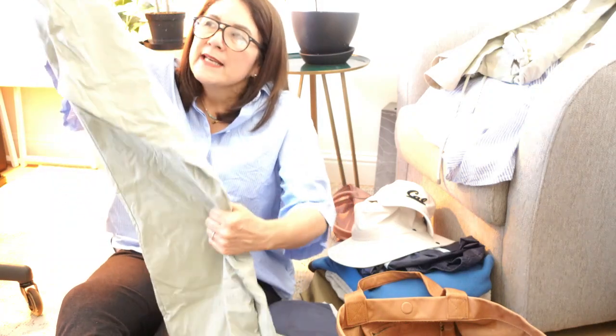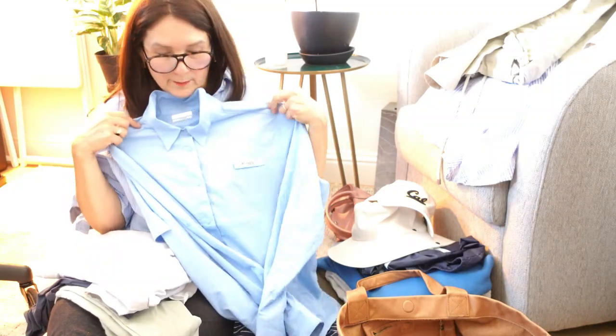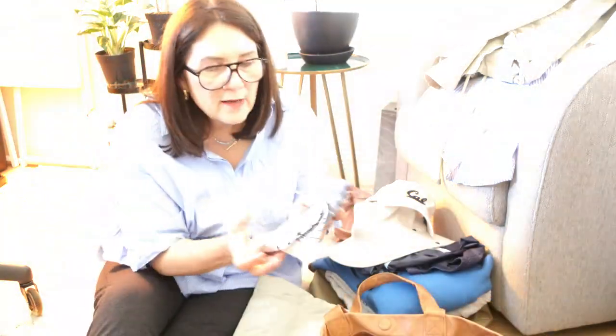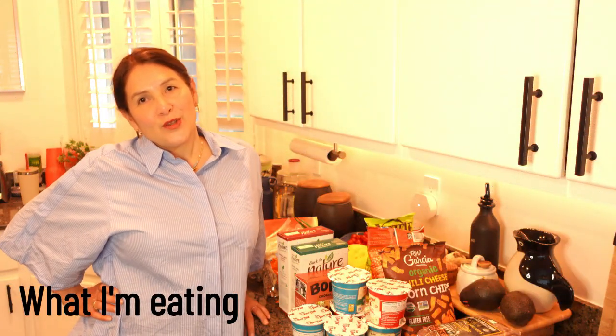And then I have 2 pairs of hiking pants, but I only have 1 here. 2 pairs of these hiking pants here, and 2 of these shirts. I've got a very light gray, almost white, and I've got this blue one, and these are technical shirts. They've got UV protection on them, and they're very, very lightweight. And then I always bring scarves to wear around my neck because it gets really hot, or sometimes my nose starts running if there's a lot of pollen. A couple of t-shirts.